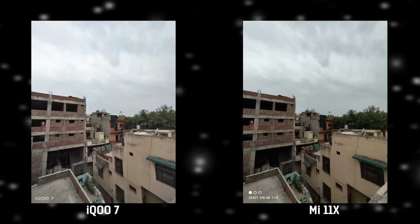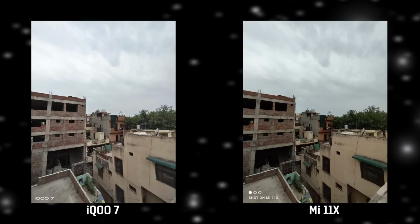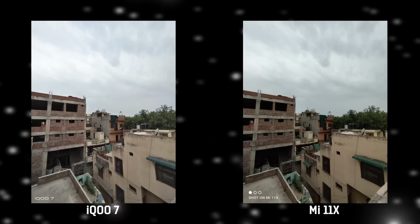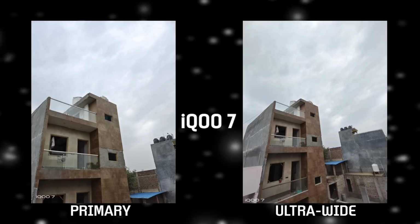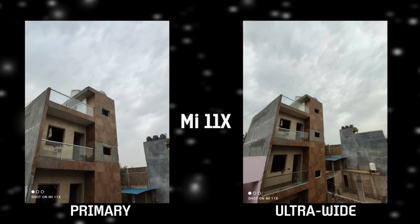Now the same scene captured from the ultra wide angle camera of both smartphones, and this time around colors and dynamic range look amazing in both outputs, although the iQOO 7 once again does better when it comes to exposing the darker areas. Also, the details upon zooming in turned out better in the iQOO's image. Also showing what you can expect in terms of color disparity between the primary and ultra wide lenses of both the smartphones.